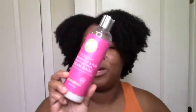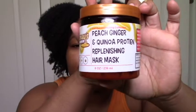But this was a definite win as well, and I would definitely recommend this product. I don't usually go right through with the same line. I usually mix and match all the time, like I use a different conditioner, deep conditioner, leave-in and gel. But I did it kind of twice in this stash, because I did it with the passion fruit line from Shescentit and then I did it with the Honey's Handmade. I used this peach ginger and quinoa replenishing hair mask to deep condition.